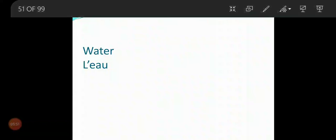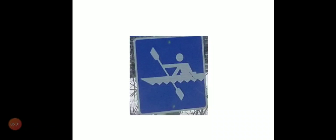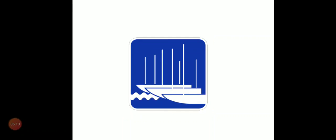Here are some water-related symbols. Whale watching, common in southern New Brunswick. Sea kayaking. River kayaking. Aquarium. There are 2 of these in New Brunswick. One is in St. Andrews and one in Shippagan. This symbol is the Shippagan Seaport.